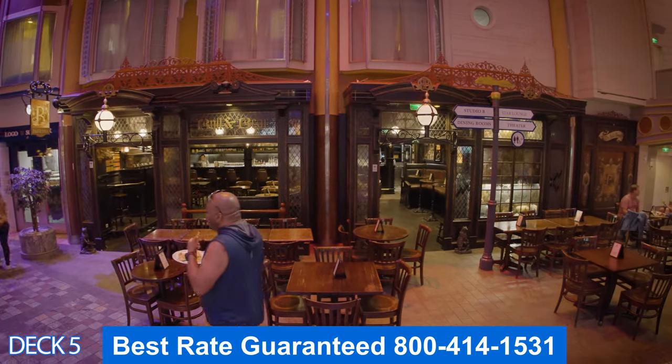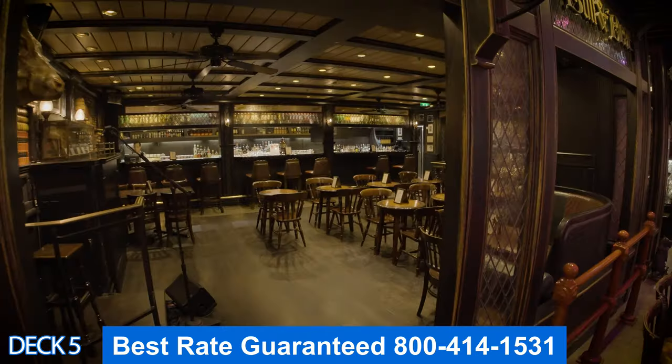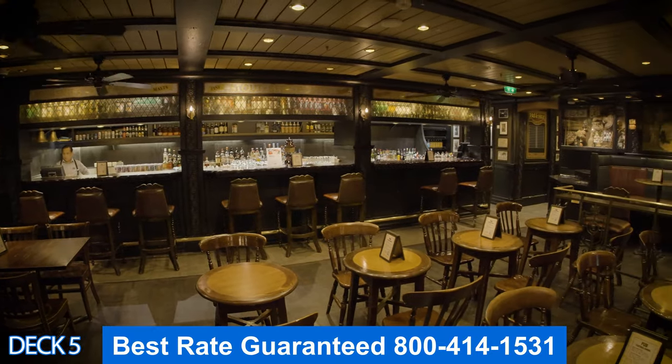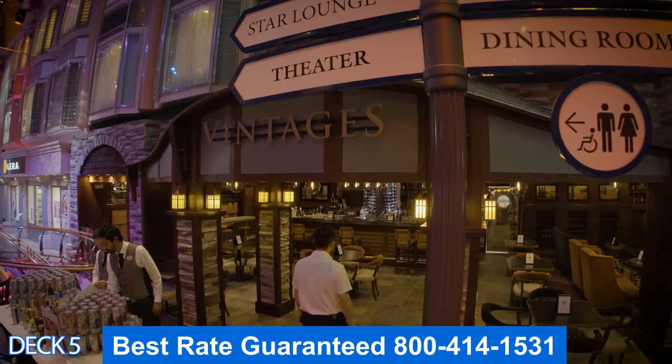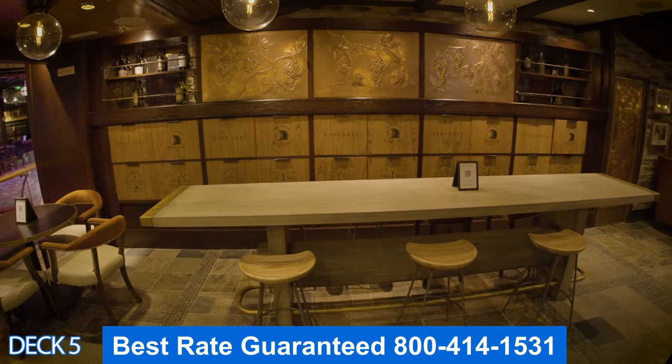The English pub has to be one of my favorite spots. They have cold beers and live music. Normally, you'll see folk rock musicians, so be ready to sing those amazing songs. After that is Vintage. This classy bar gives you a fancier atmosphere where you can try different varieties of wine.